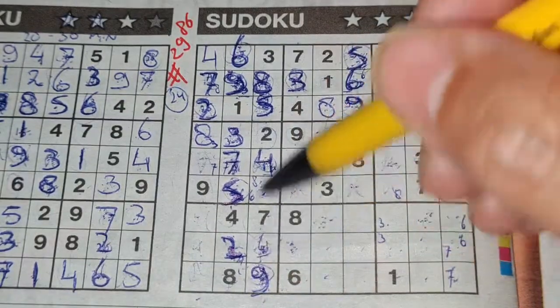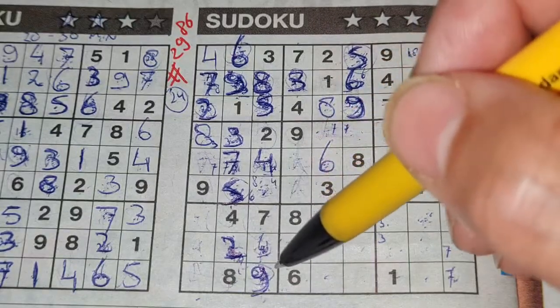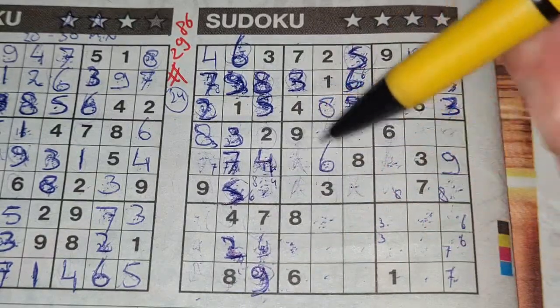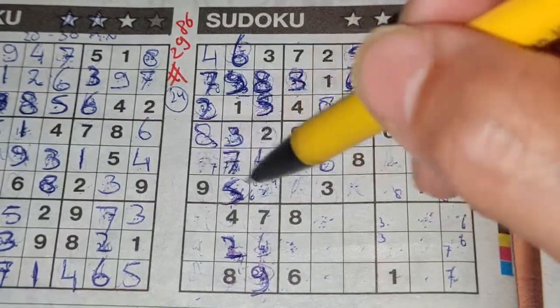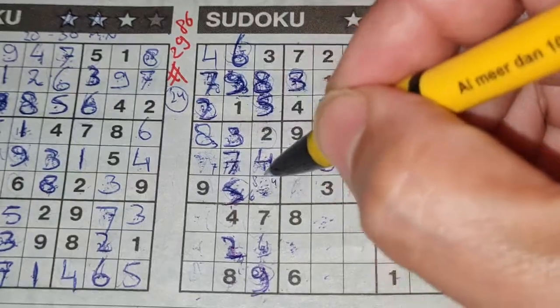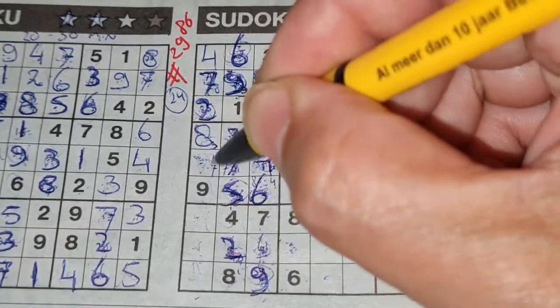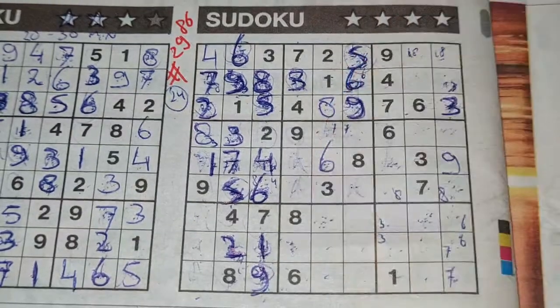Two boxes left in this column. The 1 and the 6 are missing. 1 and the 6. 1 and the 6 also there. We see here 6, no 6 there. 6 should be here. And the 1 goes there. One box left in this column for the number 1.